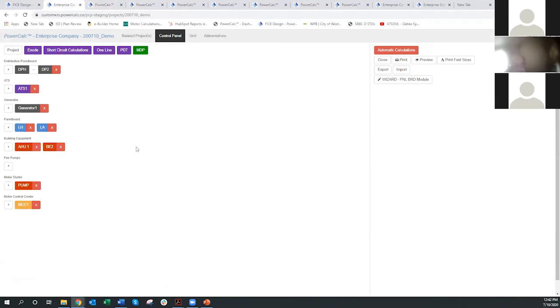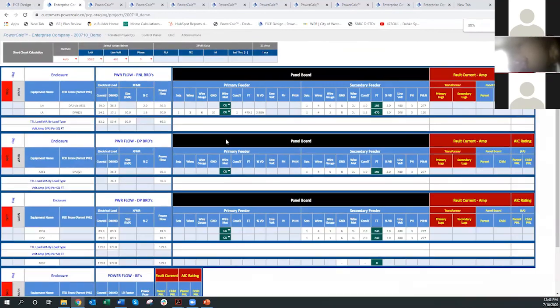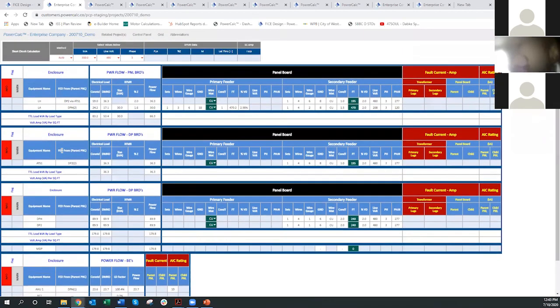The last thing is going to be short circuit calculations. So again, go to the control panel, click on short circuit calculations. It will show you a table of the entire system. So it's from the bottom up. Here's my equipment, here's my MDP, the distribution panels, ATCs, and so forth. You see there are some calculations, but the AIC and the fault current are still blank because we have not started yet. There are two ways to do the short circuit calculations, either manually or automatically.